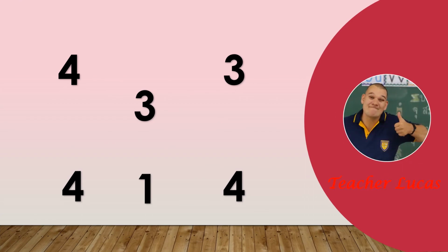What are the numbers in there? Yes, 4, 1, 3. Can you recognize number 4? Circle all the numbers 4.